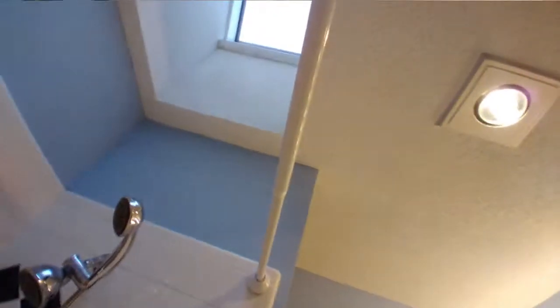Again, we're going to redo the floors. And all of the ceilings in the entire house have this popcorn ceiling. We're going to scrape that down. And this is one of the best features in the house, I think, is like this skylight. Super awesome.